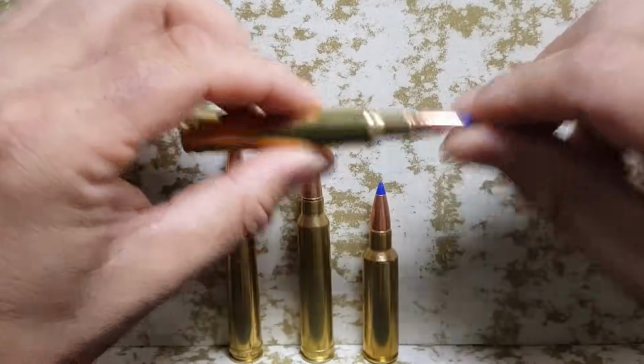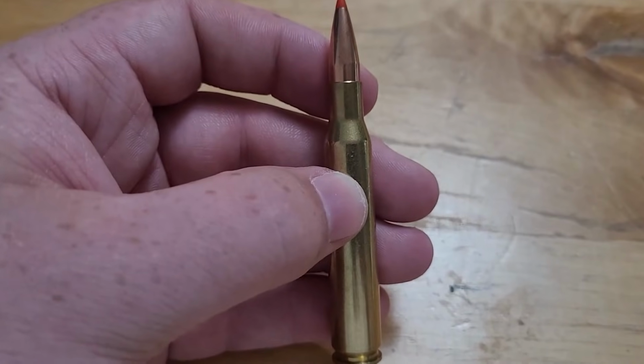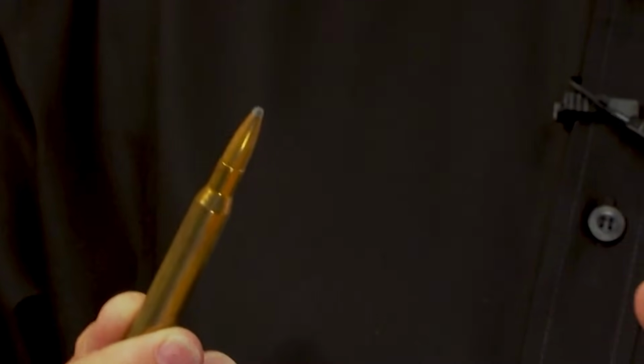Because sometimes the most capable cartridges are the ones history nearly forgot. And in the field, results matter more than trends.